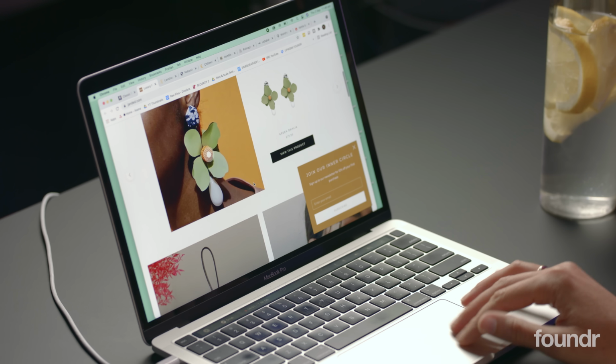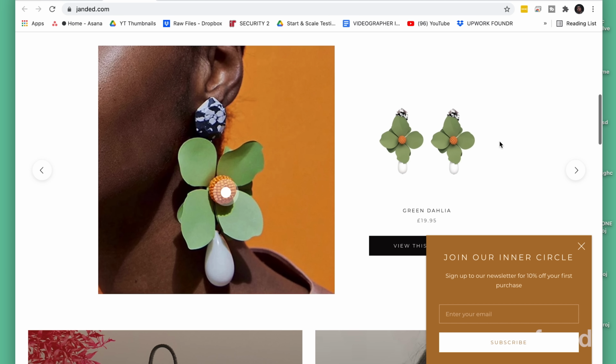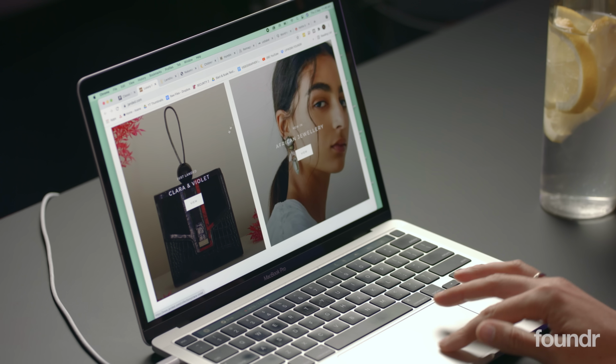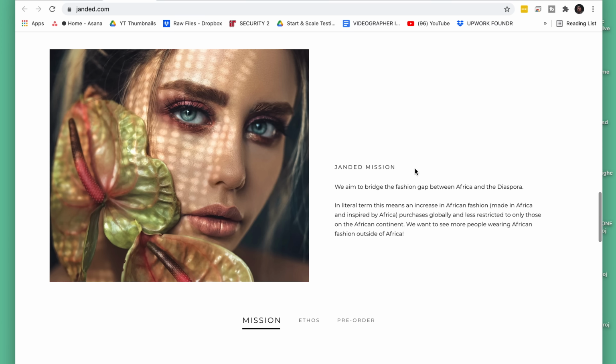These are beautiful. The product is great. The product imagery is beautiful. Like, you guys have done an incredible job. I'm just going to exit out of your pop-up, but great job with the pop-up. Okay, so we've got bags, we've got African jewelry. Okay, beautiful. Jandit mission: we aim to bridge the gap between Africa and the, I don't know if I can say diaspora. I think it's diaspora.